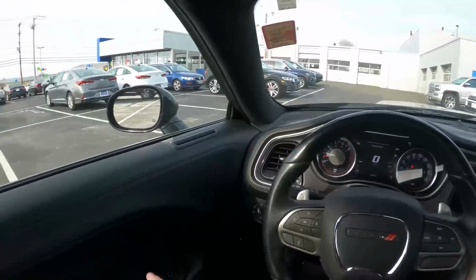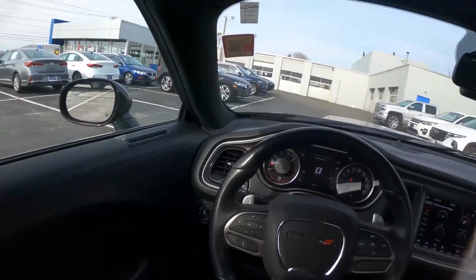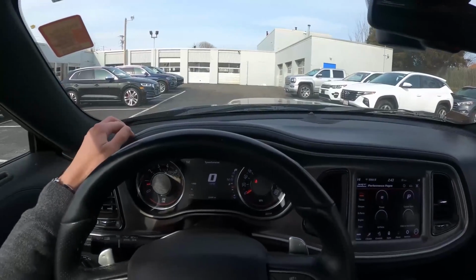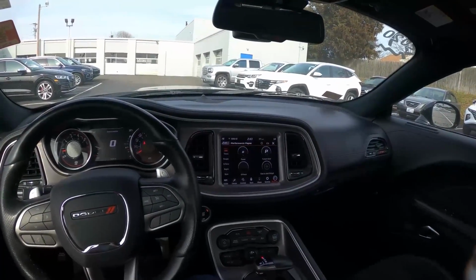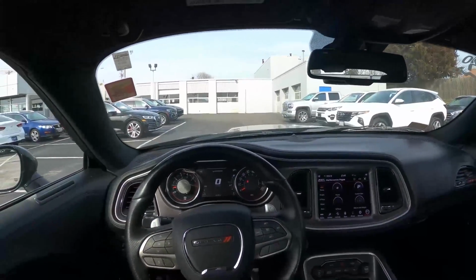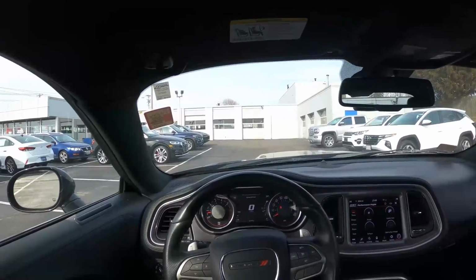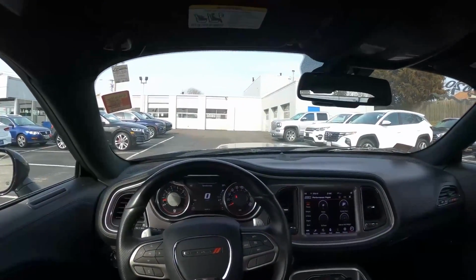For the interior in here, most of it is soft touch material, so the whole door panel is soft touch, as well as the dash. It's a bit firm, but it is soft touch material. Not bad. The entire infotainment system and controls are angled a little bit towards the driver, so you feel like you're in a cockpit in here. Although you don't feel like you're sitting down too far inside of this vehicle. It's still comfortable to be in.